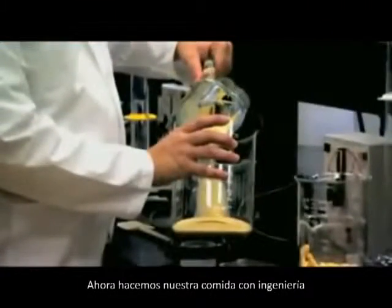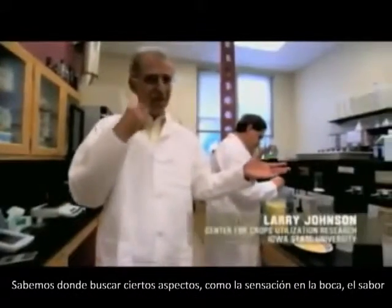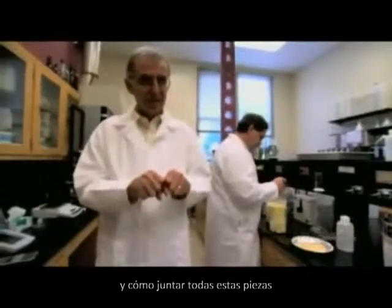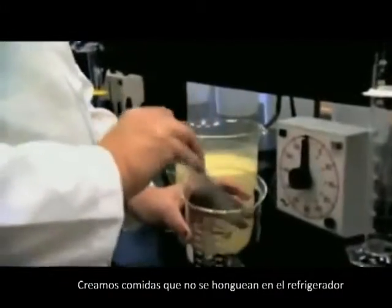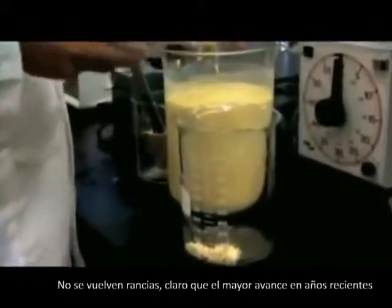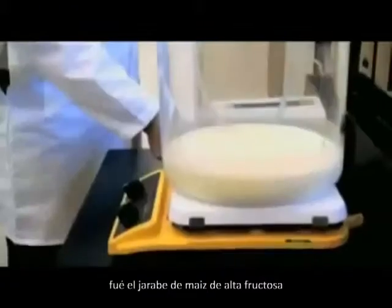We are now engineering our foods. We know where to turn to for certain traits like mouthfeel and then flavors, and we bring all of these pieces together, engineer new foods that don't stale in the refrigerator, don't develop rancidity. Of course, the biggest advance in recent years was high fructose corn syrup.